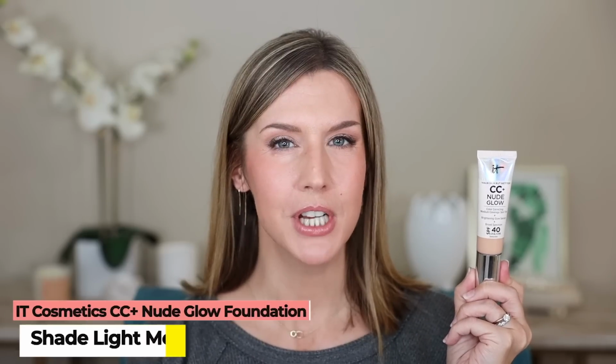What I have on my face right now is the IT Cosmetics CC Plus Nude Glow Lightweight Foundation plus Glow Serum with SPF 40 and niacinamide. That is another mouthful. So this retails for $42 for 1.1 ounce. There are 22 shades and I'm in shade light medium. This has a 90% skincare base.